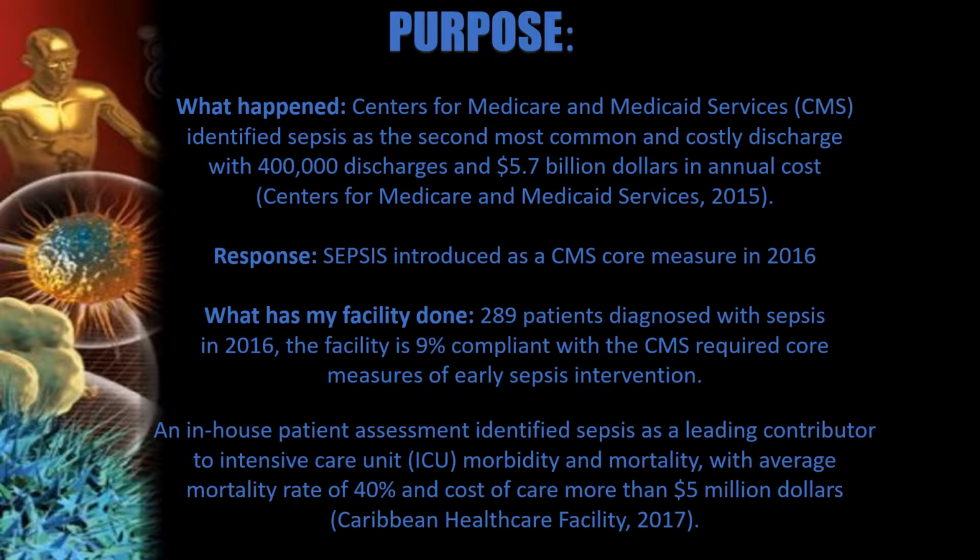So I had to look at what my facility was doing. This was implemented in 2016. So what was my facility doing as a response to this? And when I look back retrospectively, I saw that of the 289 patients that were diagnosed with sepsis in 2016, my facility was only 9% compliant with the CMS required core measures of early sepsis intervention.